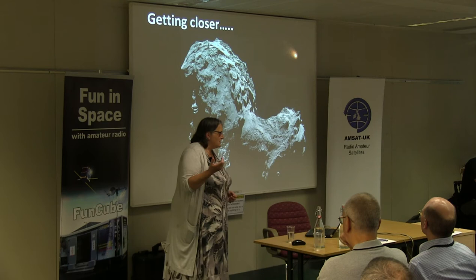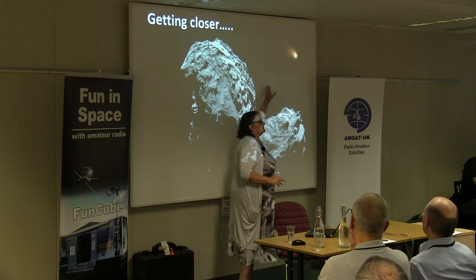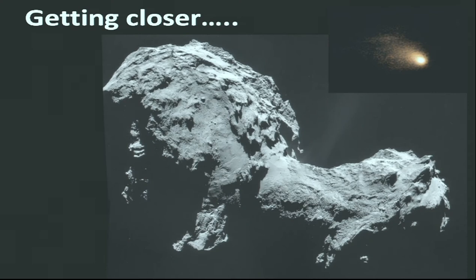So this picture was seen, and you probably can't see because it's quite light in here, but there is actually a faint jet of dust coming out here. Now, the picture at the top there is also an image of 67P. That was taken by a telescope in Chile at the same time as this was taken by the cameras on the Rosetta spacecraft. And you can see that top image up there looks like a regular comet. It's got the nucleus, you can see the tail. But when you're up close, you just don't see that tail at all.